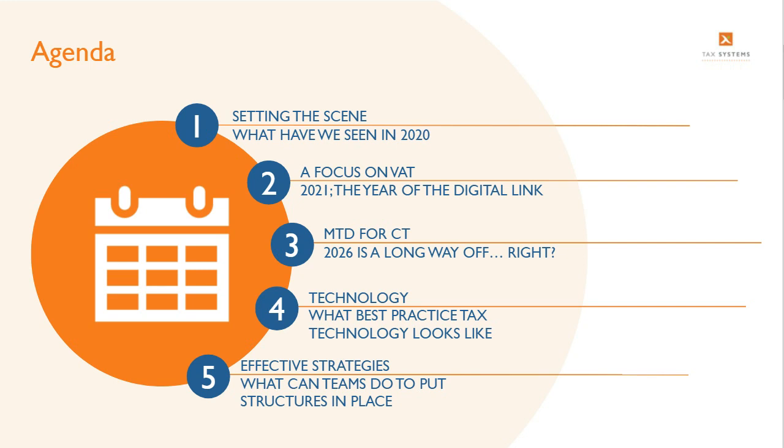Then we'll look at MTD for CT, corporation tax. Obviously, the timetable for that is a long way off, but we'll look at some of the things that have been put out in the consultation and talk you through a few of them, just to hopefully make you aware. As a business, we're very much involved in that process, so we've been digesting that quite substantially already, but a lot of people won't have done so far. Hopefully you can glean some of the knowledge that we've got from diving through those 42 pages of consultation.